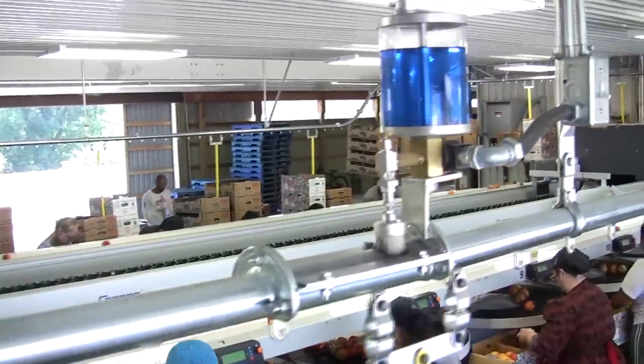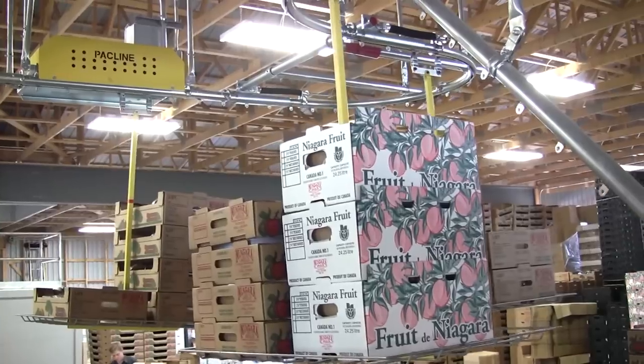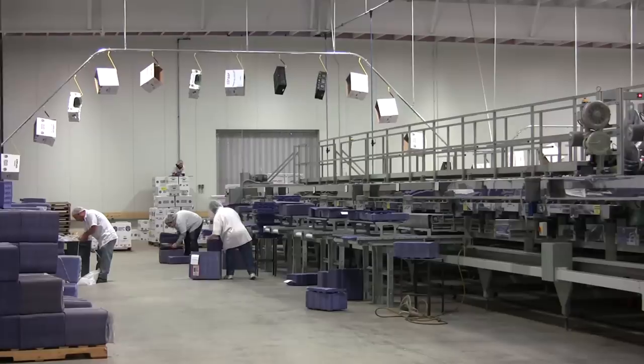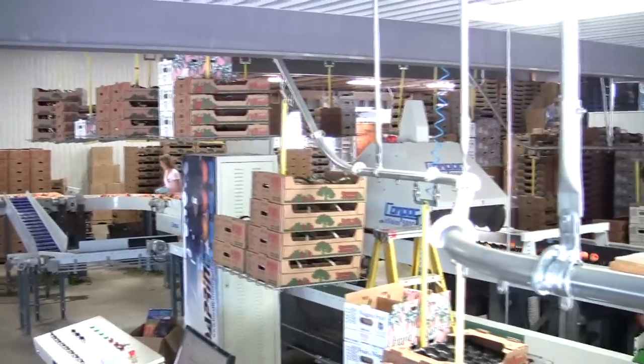Pacline manufactures an enclosed track conveyor that is completely modular and prefabricated. Standard components can be bolted together in the field and made to wind through a labyrinth of machinery, process piping, ductwork, or any other solid obstacles.